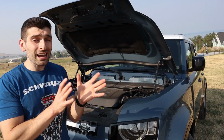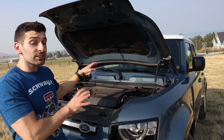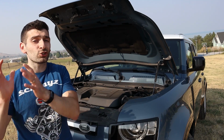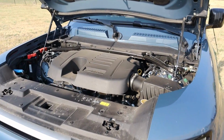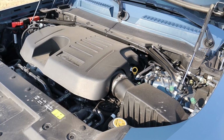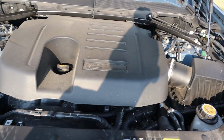Now, similar to the exterior, where you can get a variety of different lengths and seating configurations, the same goes for the powertrain. There's quite a few different options. You can get a turbocharged four-cylinder all the way to a supercharged V8, but the vehicle standing behind me has the P400 engine. It's a 3-liter inline-6 turbocharged engine that produces, you guessed it, just about 400 horsepower, 395 to be exact, and 406 pound-feet of torque.